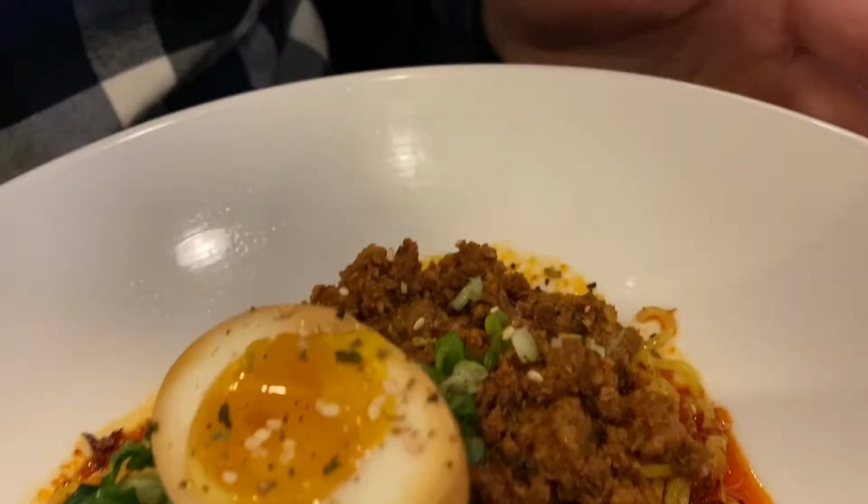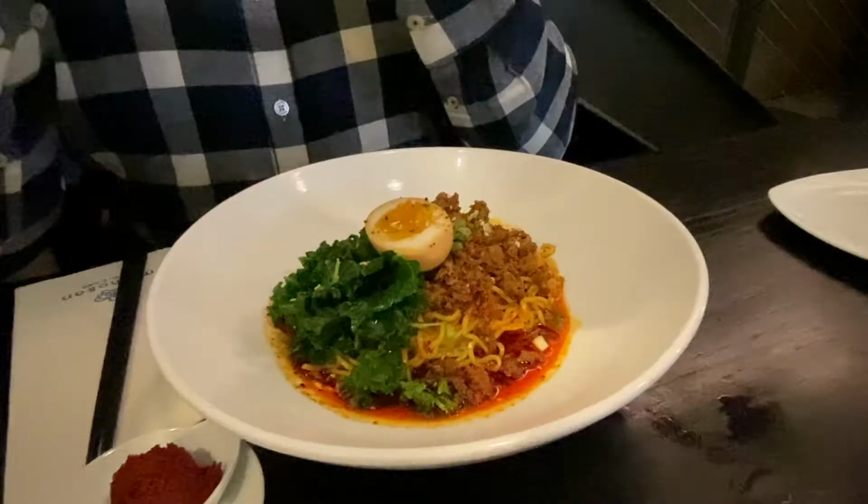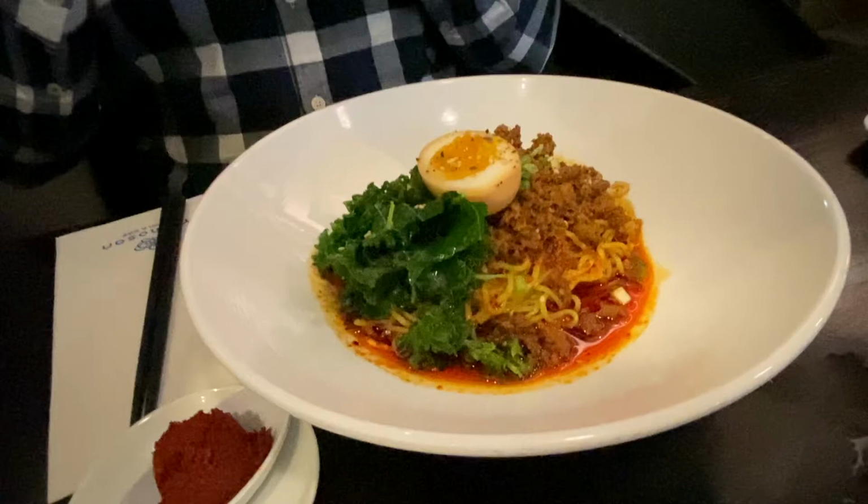Yep. Got the dandan men here. It's a dry style noodle here. A bit of chili oil, ground pork, miso base. Lots of chili oil. We also got the yuzu spice bomb in there as well. Ajitama, it's got kale again. It's like a fin here, same with the scallion. I'm also going to dig into that one and see how it is.